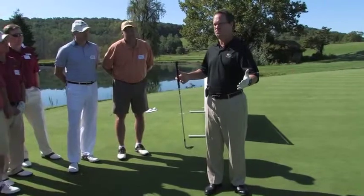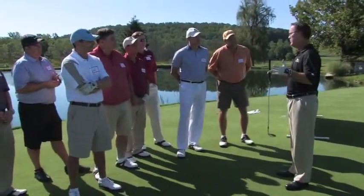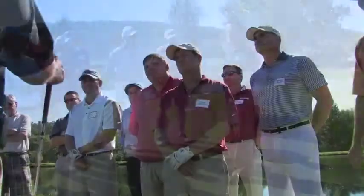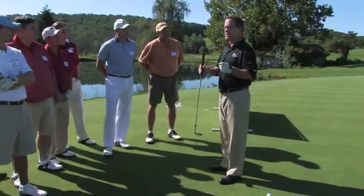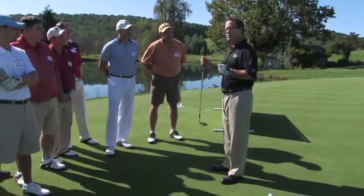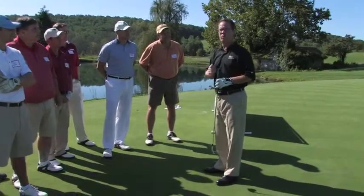Any questions? Great. Well, I like to do this drill from 5 feet, 10 feet, 15 feet, and 25 feet. And I go back and forth between my wedge and my putter. You will be amazed in a short amount of time, if you do this drill with your sand wedge, how wonderful your contact is when you go to putt.